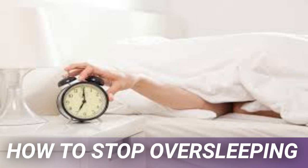Is it difficult for you to fall asleep at night, and almost impossible to get up in the morning? Oversleeping is often caused by a lack of sleep or a restless nighttime routine. It can lead to issues like being late for work or class, falling asleep during the day, and being unable to get a good night's sleep regularly.